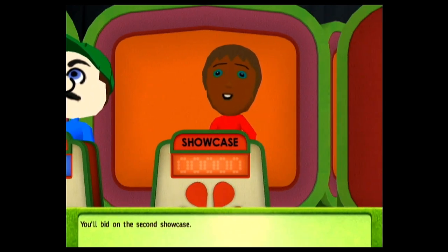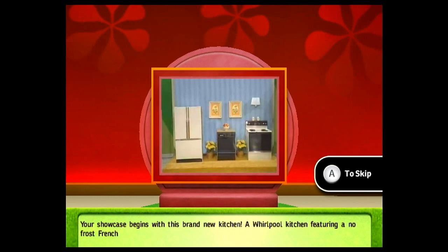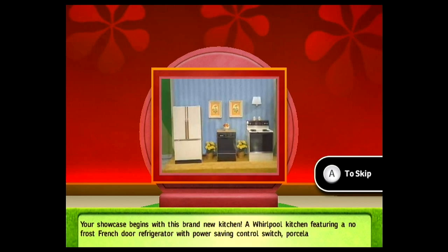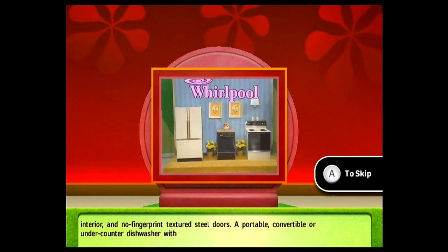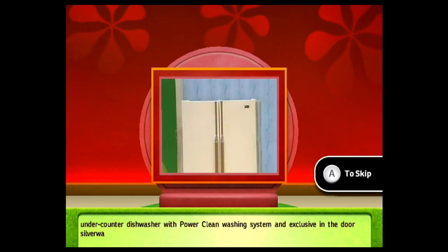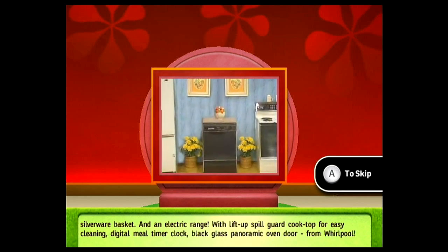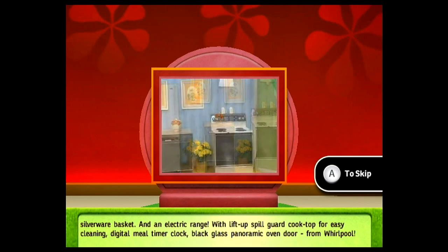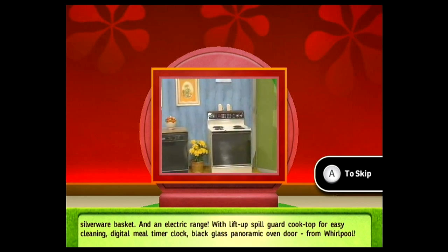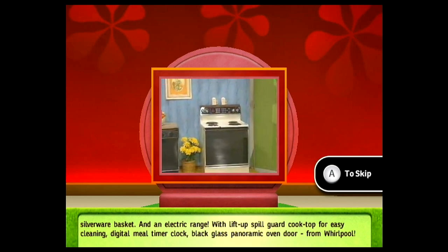Bid on the second showcase. Your showcase begins with this brand new kitchen. A Whirlpool kitchen featuring a no-frost French door refrigerator with power-saving control switch, porcelain non-steel interior, and no fingerprint textured steel doors. A portable, convertible, or under-counter dishwasher with power clean washing system and exclusive in-the-door silverware basket. And an electric range with lift-up spill guard cooktop for easy cleaning, digital meal timer clock, and black glass panoramic oven door from Whirlpool.